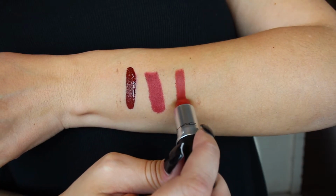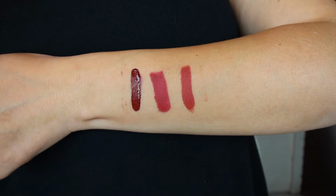It's not quite as deep as the first one, and it definitely has a little more orange to it, but I actually really enjoy more of an orange toned red lipstick. Those are my favorite to wear. I think they look the best on me. If you're new to wearing red lipstick, I know it can be very intimidating. It's all about finding the undertone that works with your skin.